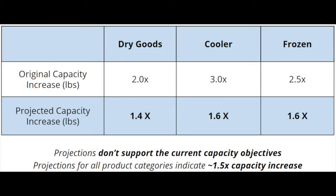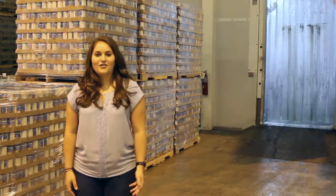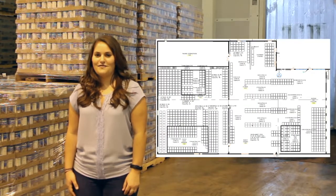While the objectives that we found using our forecast were different than the original ones that we were given by the Food Bank, we still attempted to maximize capacity throughout every single one of our warehouse designs. Our first goal was to conduct a current state audit of the warehouse.